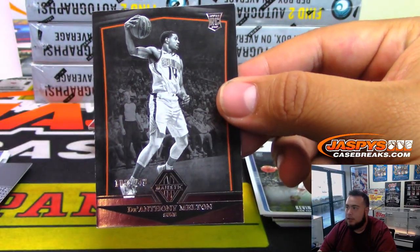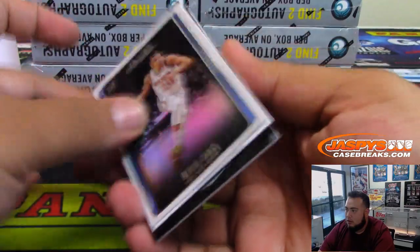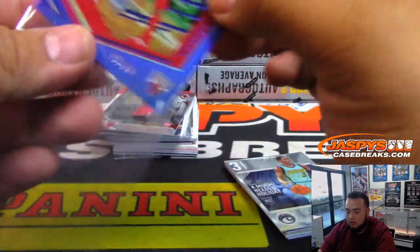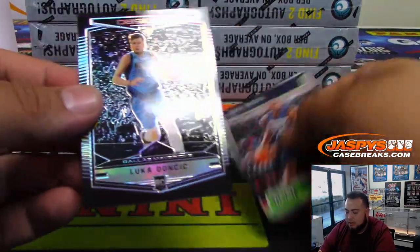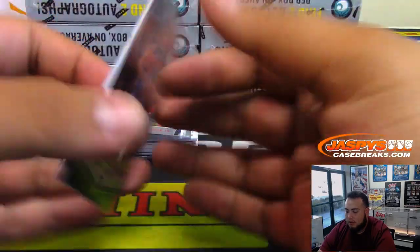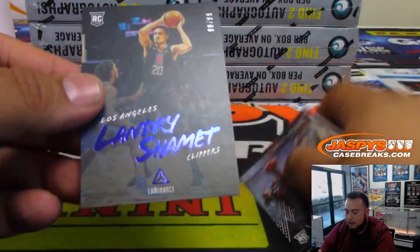D'Anthony Melton for the Suns out of Majestic. To 99 for the Bulls. Chrome card. Luka Doncic, Obsidian for the Dallas Mavericks. I think that's numbered, but still, anything Luka. Pretty darn good, right? Landry Shamet for the Clippers.